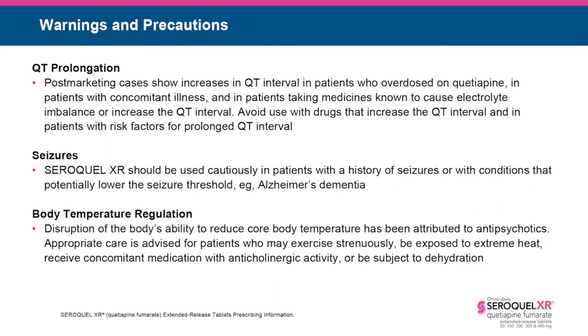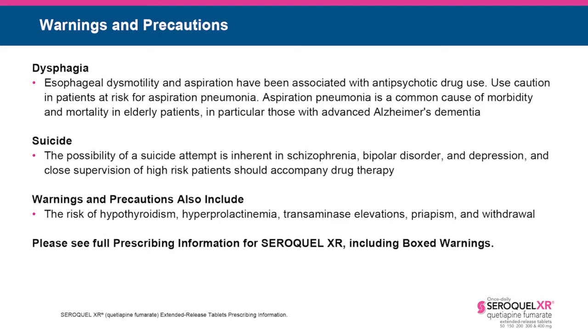Disruption of the body's ability to reduce core temperature has been attributed to antipsychotics. Care is advised for patients who exercise strenuously, are exposed to extreme heat, are taking medications with anticholinergic activity, or are subject to dehydration. Esophageal dysmotility and aspiration have been associated with antipsychotic use. Use caution in patients at risk for aspiration pneumonia, a common risk of morbidity and mortality in elderly patients.